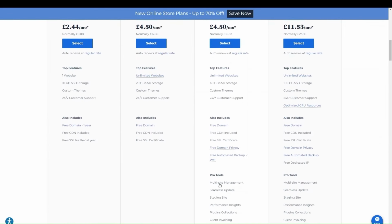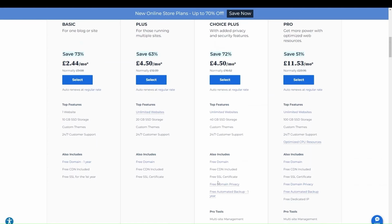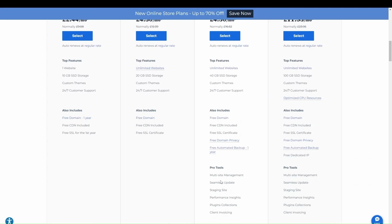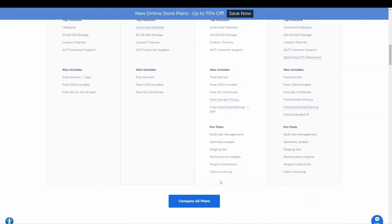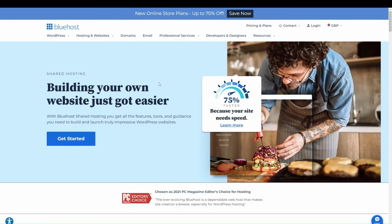They also offer a free CDN and SSL to help block malware and improve your security. They also offer a 30-day money-back guarantee, which is a really generous amount. It just means you can try out their plans for a good month before thinking about maybe downgrading, upgrading, or maybe just moving to another hosting provider in general. So it is a good hosting provider to go for if you are thinking about shared hosting for your website.